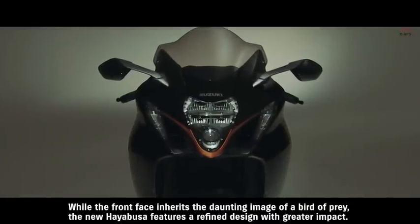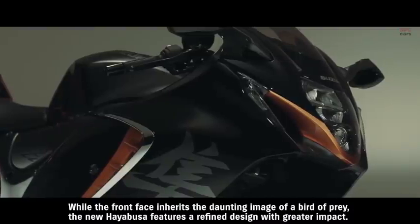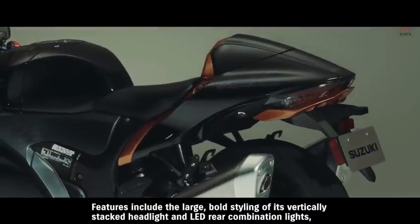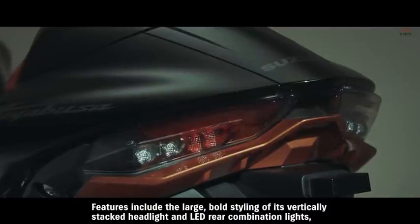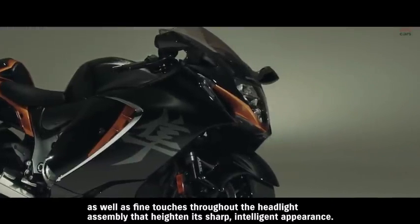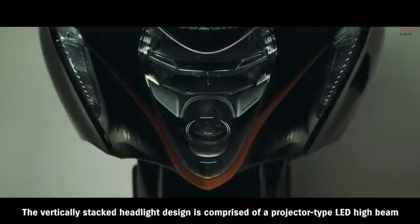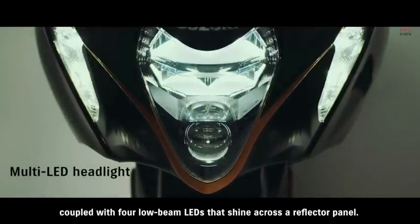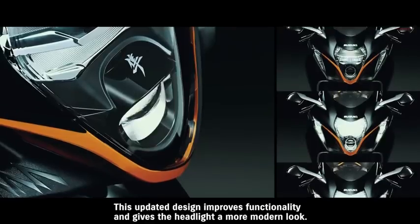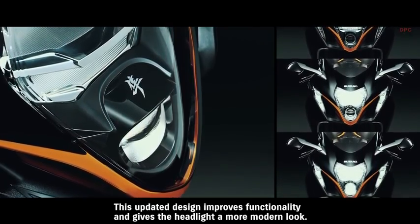While the front face inherits the daunting image of a bird of prey, the new Hayabusa features a refined design with greater impact. Features include the large, bold styling of its vertically stacked headlight and LED rear combination lights, as well as fine touches throughout the headlight assembly that heighten its sharp, intelligent appearance. The vertically stacked headlight design is comprised of a projector-type LED high beam coupled with 4 low-beam LEDs that shine across a reflector panel. This updated design improves functionality and gives the headlight a more modern look.